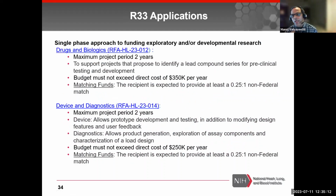So some of the key components in R33 applications: it's a single phase, because the previous one was a biphase with two phases, but here you are trying to go directly into the R33 phase. That means the application will have a product which can go through a single phase kind of approach. That is an applicant's call, whether you are in that kind of process to go directly into R33. If you need any help, definitely reach out to the program offices, who will guide you through.